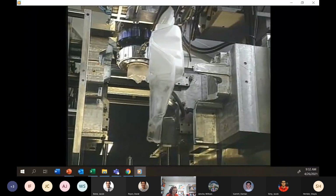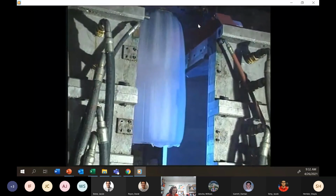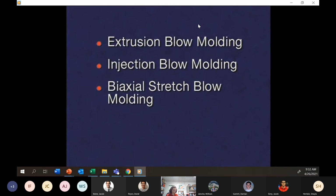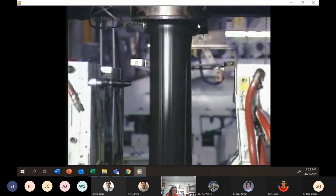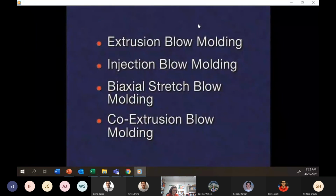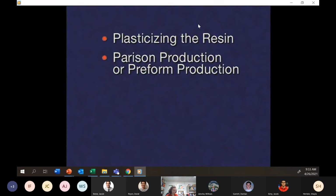Most thermoplastic blow molded products are produced via extrusion blow molding using high-density polyethylene or HDPE. But there are many additional blow molding processes which include injection blow molding, biaxial stretch blow molding, and co-extrusion blow molding. These blow molding processes all use elements of either extrusion or injection molding or a combination of the two. In addition, these blow molding processes all share four common stages: plasticizing or melting the resin, parison production when referring to most blow molding operations, or preform production when referring to biaxial stretch blow molding.